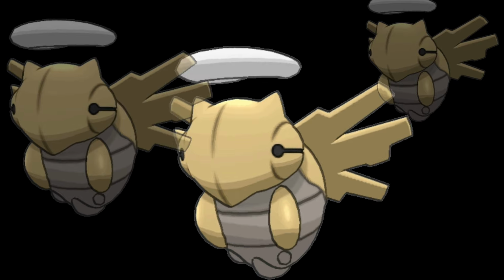Now, Shedinja is based on a shed cicada exoskeleton. It's common knowledge that cicadas go through metamorphosis, allowing them to transition into adulthood, and as a result, they have a shed husk. And that's also what might inspire Shedinja. Additionally, there is a fabled ninjutsu technique that it is based off of, and this ninja technique uses a dummy or a replica of themselves in order to evade and escape from threats.